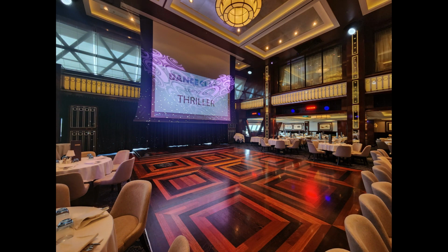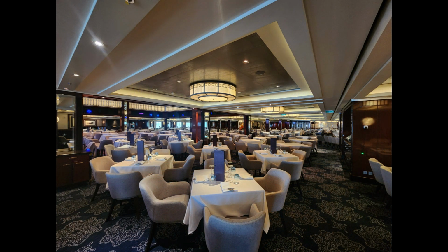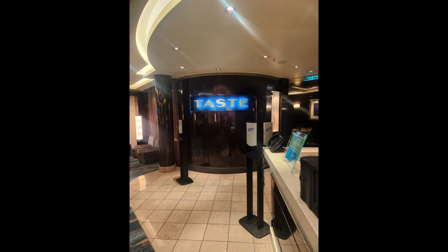If you prefer to enjoy music and dancing with your dinner, be sure to eat at the Tropicana, which is the main dining room. It has a large dance floor and a space for the headliner band. The Tropicana is much busier and louder than the Taste and Savor dining rooms, but the menu is the same.